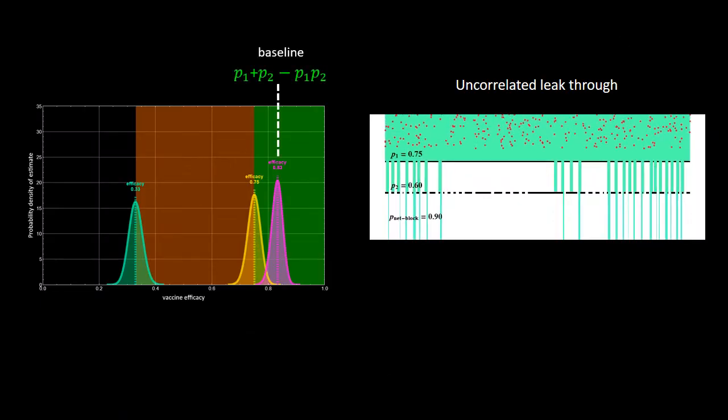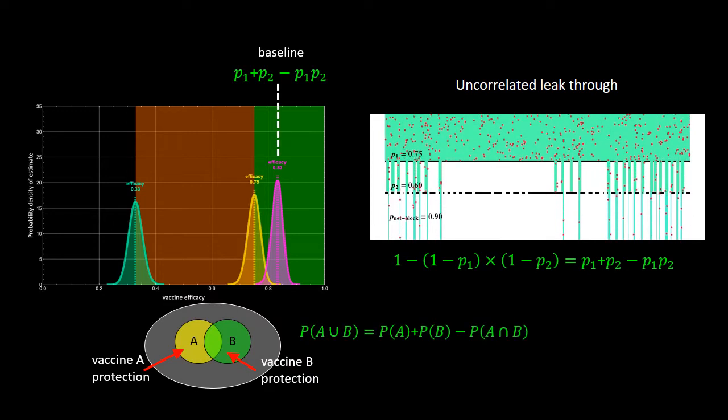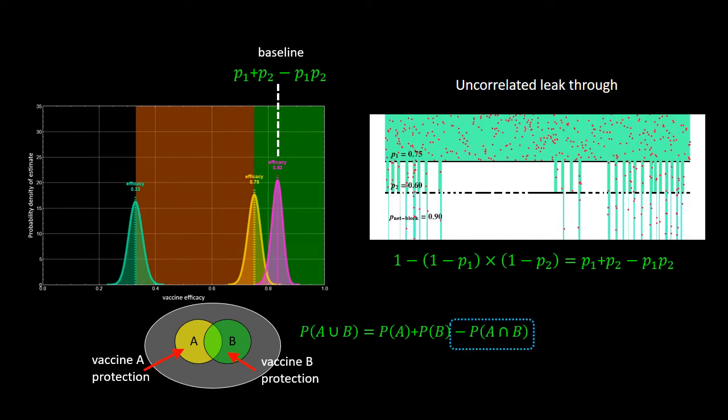Consider this combined vaccine baseline scenario. The analogy is two roofs with random and uncorrelated holes. The combined blocking probability is indeed approximately P1 plus P2 minus P1 times P2. In terms of probability, the vaccines can be thought of as each having its own independent complementary capability but with some overlap, hence subtraction from the total.